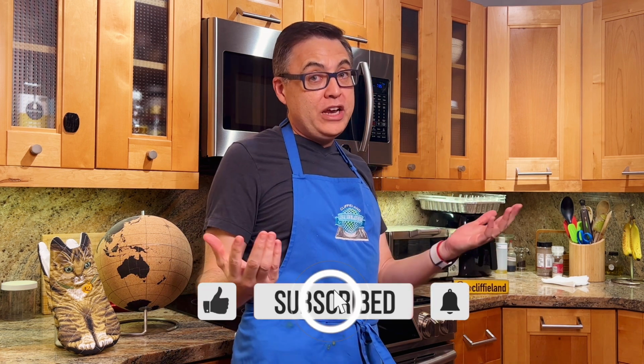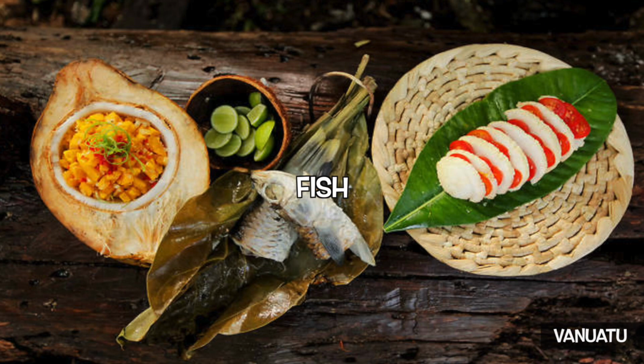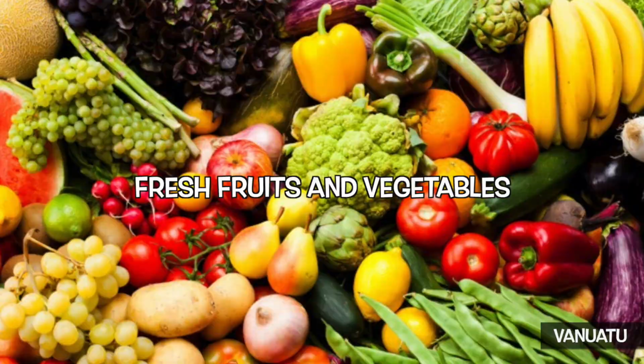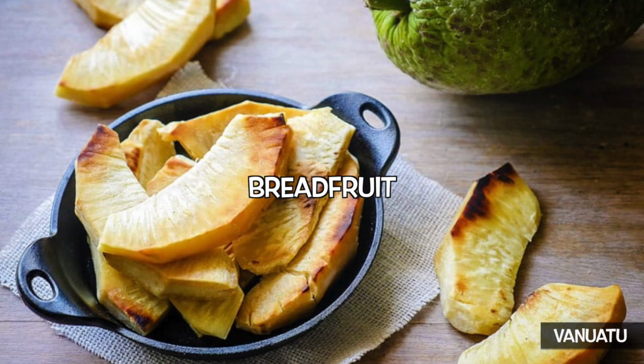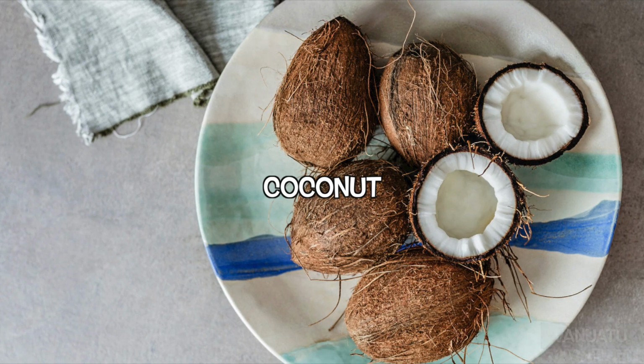Now, the food of Vanuatu is, as with the other nations of Oceania, centered around a lot of things that you can find there, such as a lot of fish. There's a lot of root vegetables such as taro and manioc, and fresh fruits and vegetables, locally grown greens, breadfruit, bananas, pineapples, and as always, coconut. Lots and lots of coconut, and that's going to feature in what we're doing here tonight. So let's see how this haul went last time around.